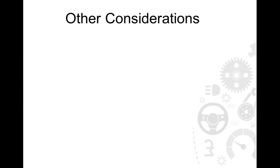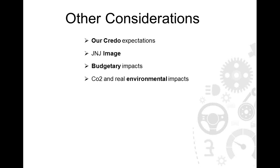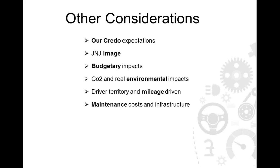So if we move on to the next one, this is pretty specific to Johnson & Johnson. There are some other considerations that needed to be thought of when we were developing this policy. You saw our Credo document, so the Credo expectations, the image of the company is a very important factor for ourselves. Of course, our finance colleagues are looking at the budgetary impacts. Another aspect is, of course, the technical CO2 or the OEM CO2 versus the real environmental impacts, driver territory, and the mileage of the drivers that are taking on these vehicles, the maintenance costs and infrastructure, which you heard Florian talk a bit more about as well. We have a policy of 7 brands, so the amount of hybrids within those 7 brands now is quite extensive, so we have to include it in the policy. The tax considerations, which Florian spoke about, so I'm not going to talk about them in much detail.